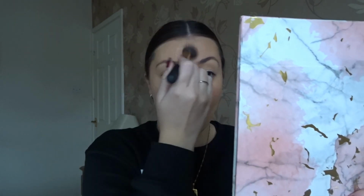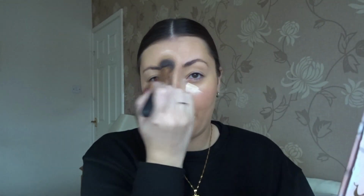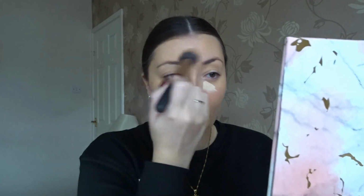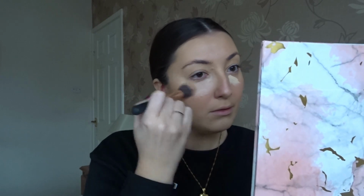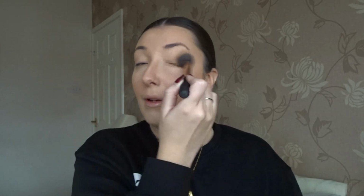I am not neat with my makeup. I literally just go in and do what I can do. I mean, I do try. I've got to say I do try, but whether it looks like I've tried is a different story. You know when you watch these back and you just do this with your face? When you do concealer or mascara especially, you just pull some strange faces, don't you? So there we are, concealer's done.